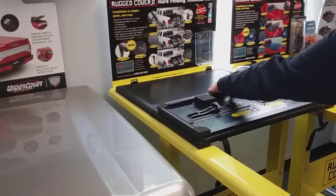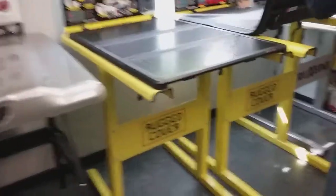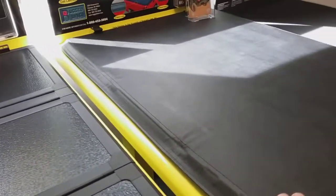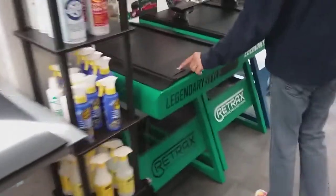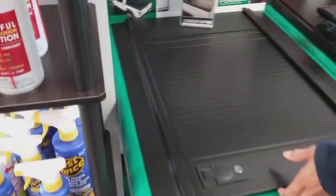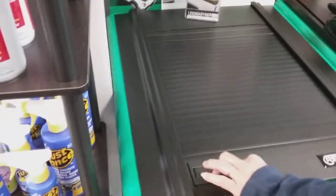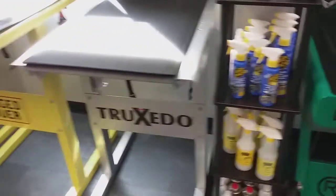Fold down console, adjustable headrest, and the shoulder belt is... Wonder if he's locked. These down here. Oh, okay. Yeah, that's kind of... Hey, that's pretty nice, isn't it? I'd like to have one of them. That's really nice.